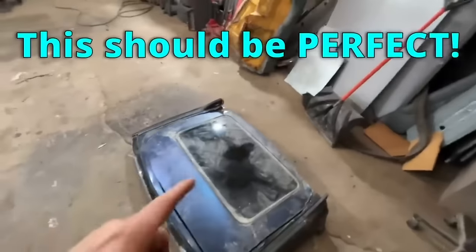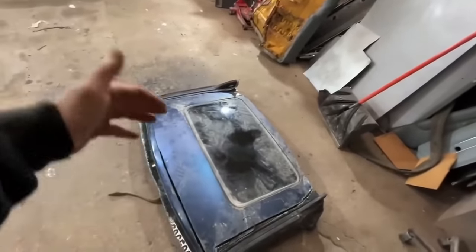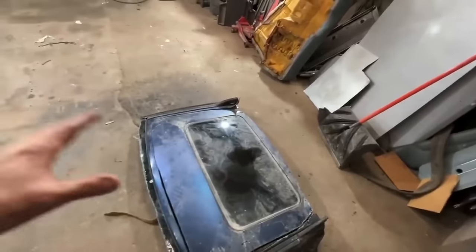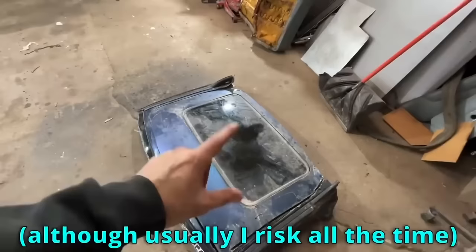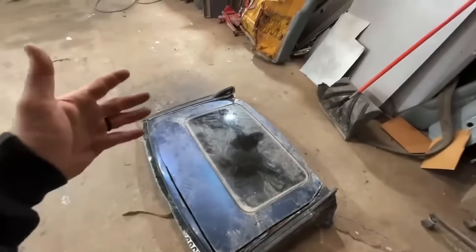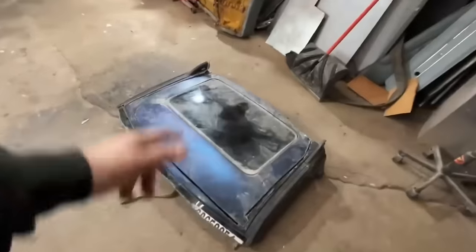This should be perfect. Obviously, I don't need all that, so I'm gonna go ahead and start trimming it. I need to trim the bottom out of it too. I think I'm gonna take the glass out before I do any cutting or welding on the actual car, so I'm not gonna risk ruining that glass. I don't know how easy it is to get the glass out though, so I'm gonna find out right now. I need to flip it upside down without breaking it. I don't know how I'm gonna do this yet, but we'll figure it out as we go.